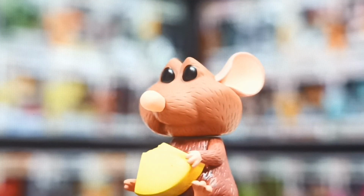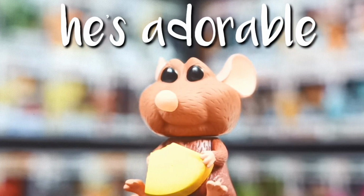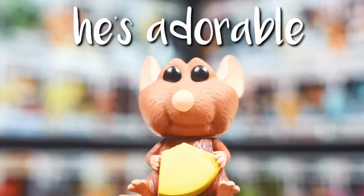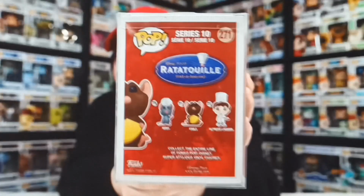Yo, if I find that for a good price, like $20, $25, and I saw that Funko was restocking it with the chase, so that's why I didn't go for the one they had in stores, like the original one. I'm excited to wait to maybe find that Remy in the future. And also, I do already have the Remy Box Lunch exclusive where he's making Ratatouille, so I have one in the collection. It's just not the one from the original set, like you see on the back here.